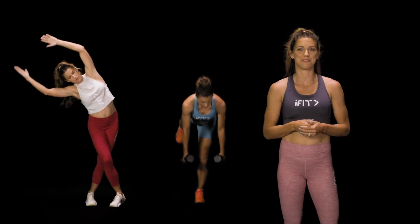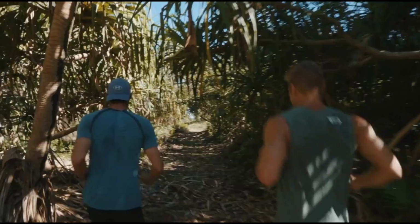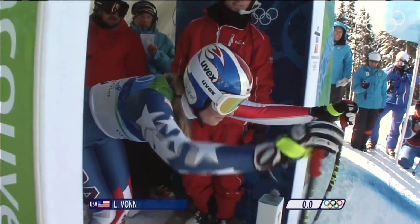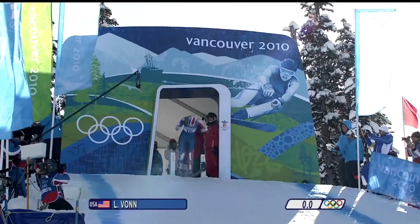Alex Morgan's classes, love her, but she teaches in almost complete monotone. Michael Phelps, amazing athlete, but he seemed to give almost no effort during his classes, which consisted almost entirely of just walking. And now Lindsay Vonn, possibly the most badass, toughest skier ever, and although her workouts are good, you do have to endure stuff like this.